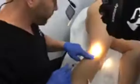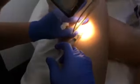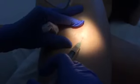Okay, so now that gauze and tape. So this area is good. You can get the biggest ones first, and then you work your way. Tape. I can imagine before, when people didn't have these treatments, how they lived with this. There you go. See? That whole patch.